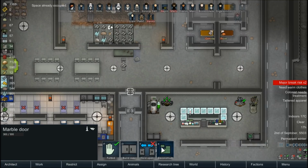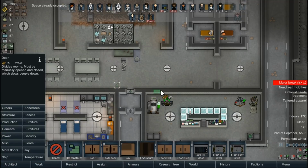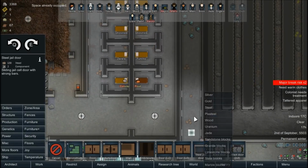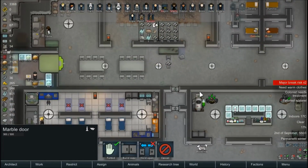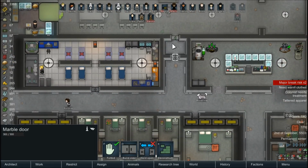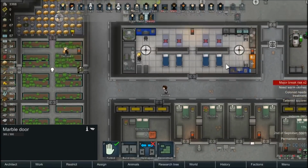Oh, I have to deconstruct it first. I thought it would just auto-replace it. It will on a wall, but not on an existing door. So we'll have to deconstruct those first, and then we'll replace them with the proper doors. I'm going to leave these as marble doors just because they're kind of a secondary defense. And so it's not as important that they're heavily armored.